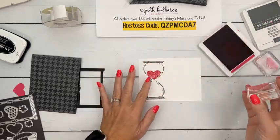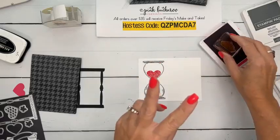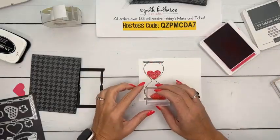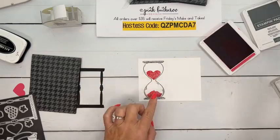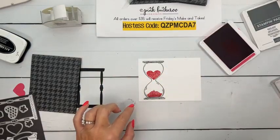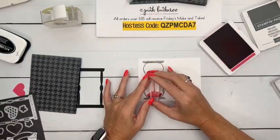All right, so I'm stamping the sand up at the top. We've got two stamps for the top. You've got this heart shape, and then there's another one that we'll use on the third card. And then there's the little bottom part of the sand. And then it's got this dripping sand.